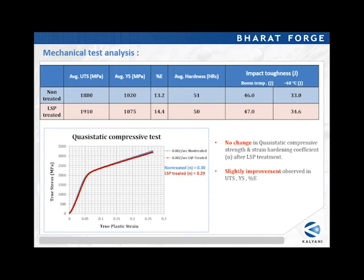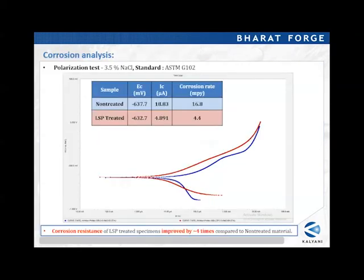And this is the treated and untreated comparison so far on the mechanical properties. So UTS, YS, percent elongation, hardness, and impact toughness. As such, there is not much change in the mechanical properties. There is only a very slight improvement observed in UTS, YS, and elongation. Now, one surprising thing is that when we did the corrosion test for the LSP treated material, we got a very surprising result. We have seen corrosion life improvement by 4 times.